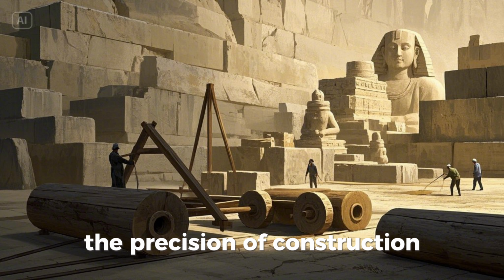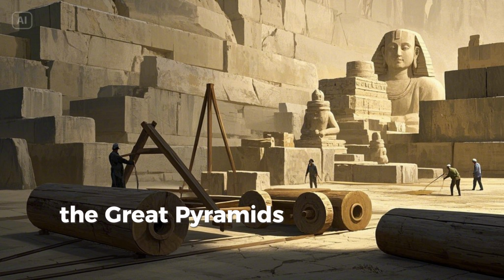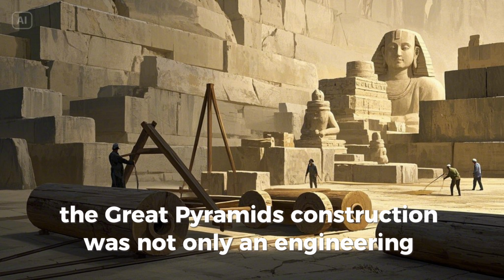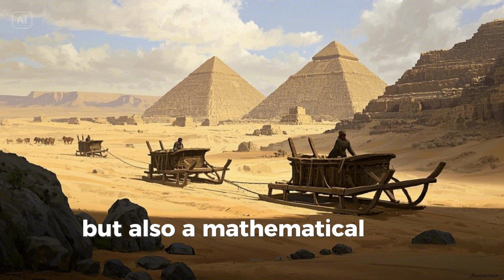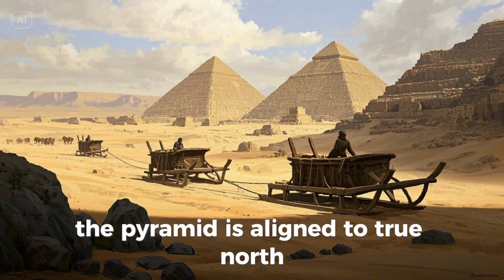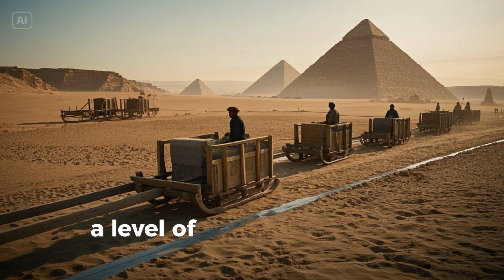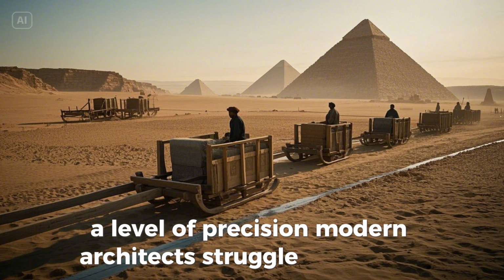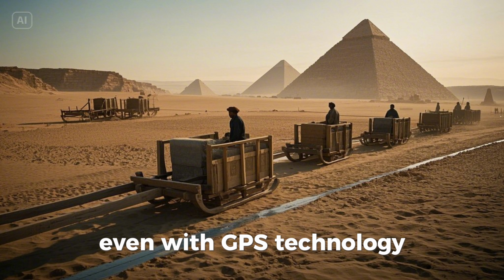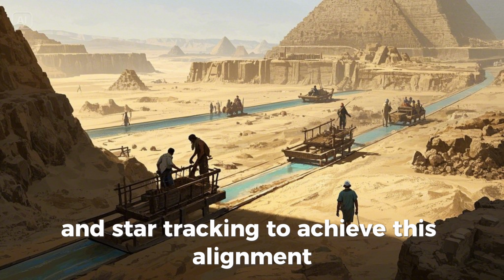The precision of construction, a mathematical and astronomical feat. The Great Pyramid's construction was not only an engineering marvel, but also a mathematical and astronomical achievement. Alignment with true north: the pyramid is aligned to true north with less than 0.05 degrees of error, a level of precision modern architects struggle to achieve even with GPS technology. It is believed the Egyptians used shadow measurements and star tracking to achieve this alignment.